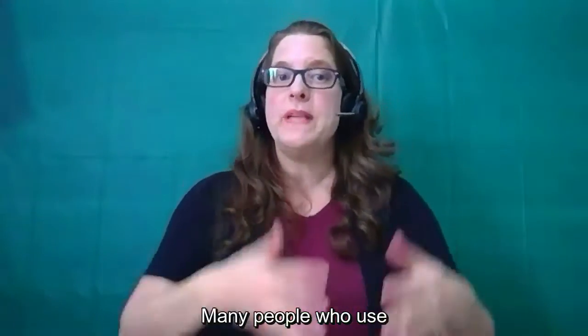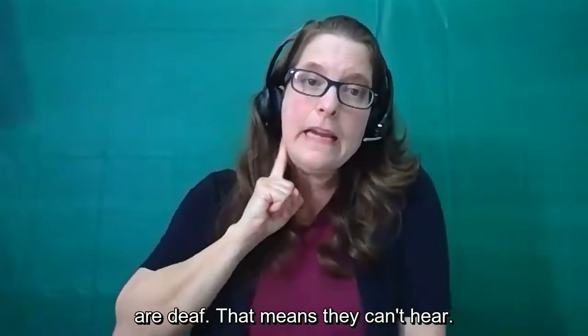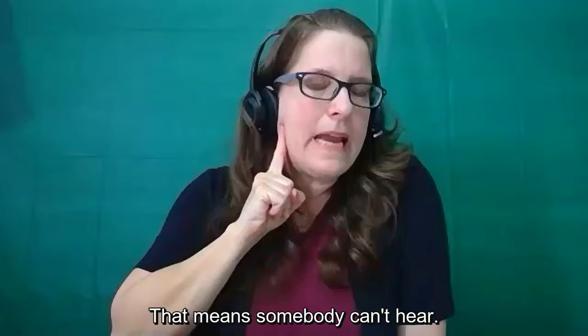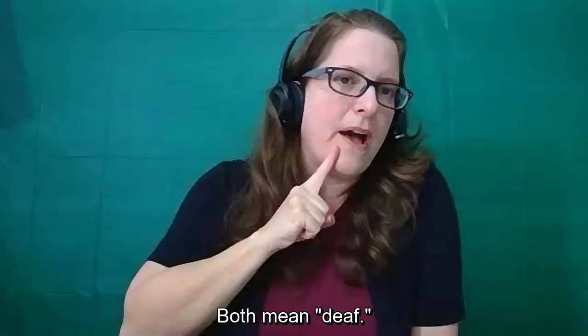Many people who use American Sign Language are deaf. That means they can't hear. Put up your pointer finger, put it next to your mouth, and then put it next to your ear. That means deaf. That means somebody can't hear. Some people sign it this way. They do it to their ear and then their mouth. Both mean deaf.